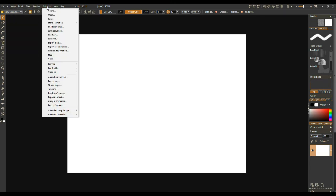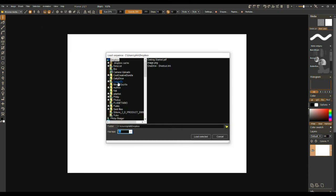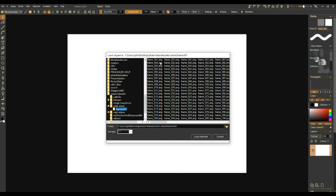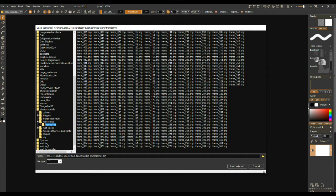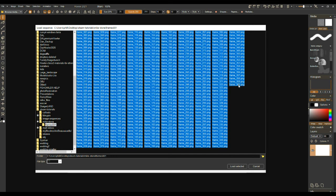All right, so we're going to load the image sequence. Load sequence. Let's go find them. It's under the Steam tutorials there somewhere. There you go, Steam tutorials, and it should be Mike. There you go. Okay, so here are my PNG files. There are too many. We don't need them all. I mean, we can load them all, but we don't need to right now.